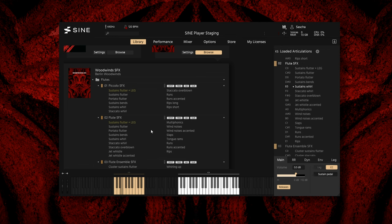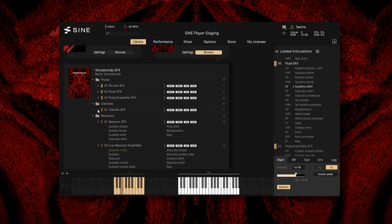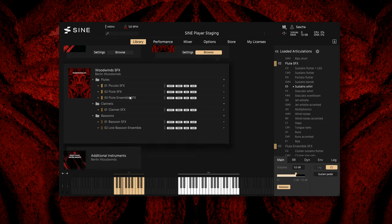So, what instruments are actually creating these effects? We have a solo flute and a piccolo, as well as a flute ensemble. This consists of three flutes that switch to piccolo flutes on their way up through the register. You also get a clarinet and a bassoon instrument. As a special bonus, we've provided the Carver's Low Bassoon Ensemble.